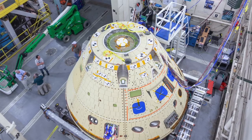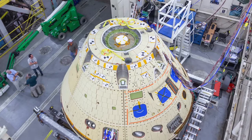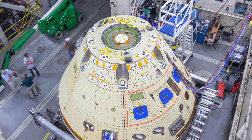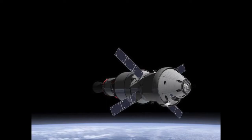They also have armholes so the crew can use their tablets before they go to sleep. Apollo did not have any sleeping bags. These are small modifications, but will make for a more comfortable flight for the astronauts.